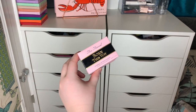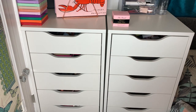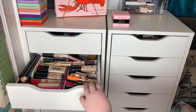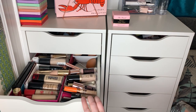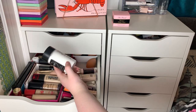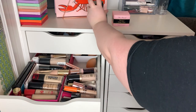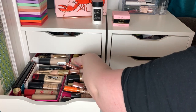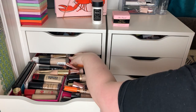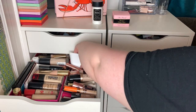But I have this powder from my overflow, so I'm gonna put that there to remind me that I need to put it in my powder drawer. So my foundation and concealer drawer, I don't think this is gonna change that much. I have got this powder that's overflow from my powder drawer, so that needs to go in with powders. And then I have some sponges at the back here, but they're not staying there. I want this container for something else, I think, so I'm just gonna try and take that out.